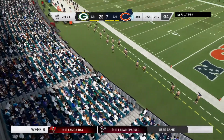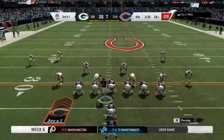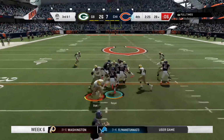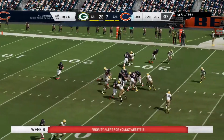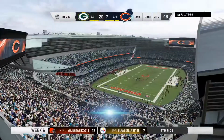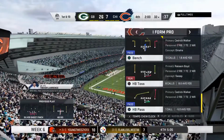Brings up 3rd and 1. The Bears on 3rd down, just 1 conversion in 8 tries. Not good. They need just a yard here. It's 3rd and 1. And he gets it to the 32. Good enough for a first down. They have the first down with that gain of 4 yards. 2 minutes left to play in this football game here on EA Sports.